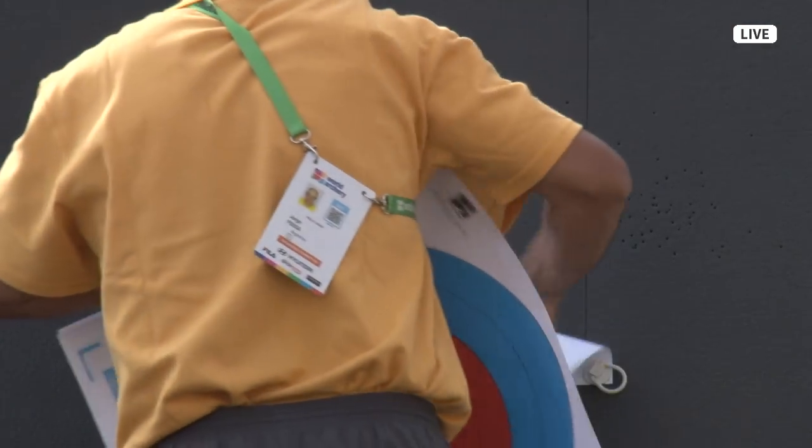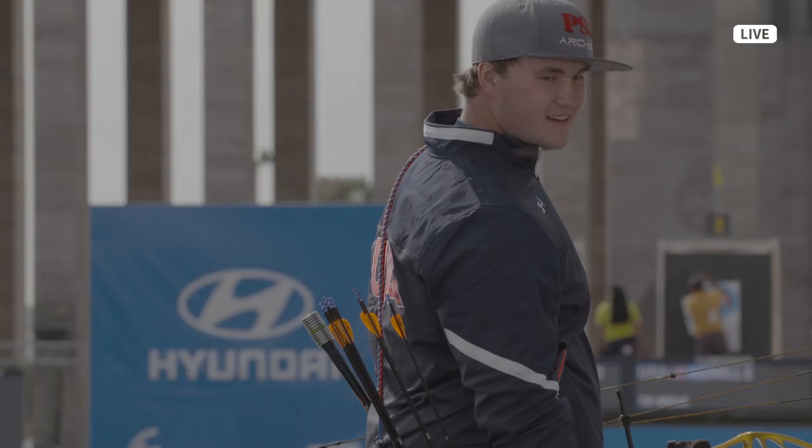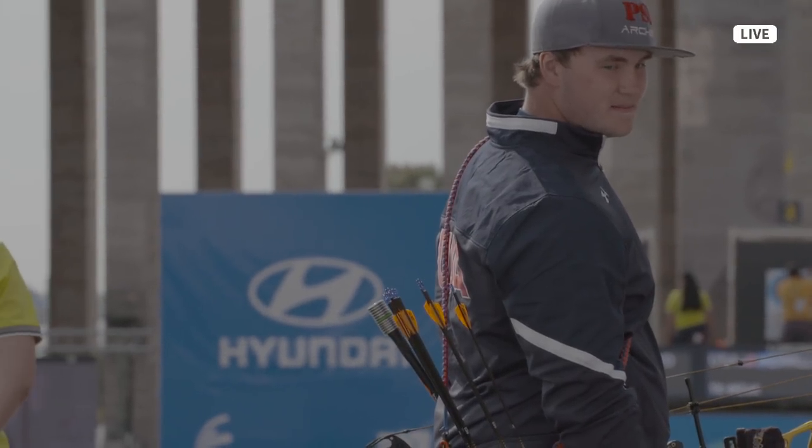Changing the target faces, fresh, brand new ones. So if need be, the judges can measure from the center, the X in the very middle of the target.